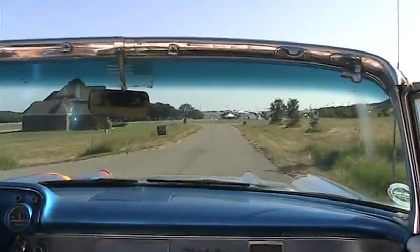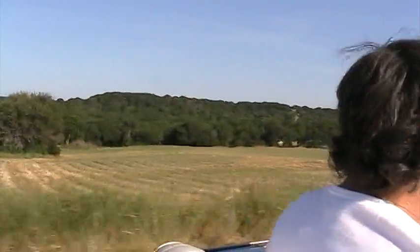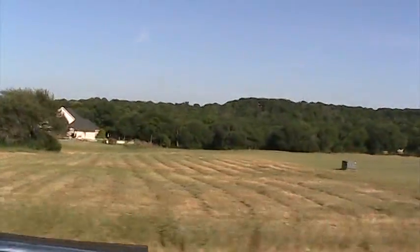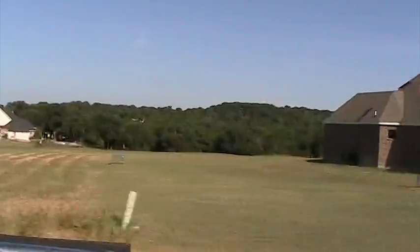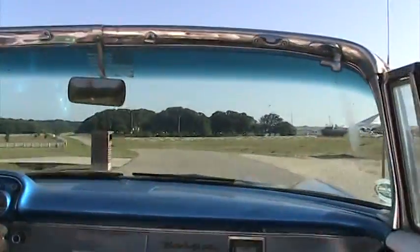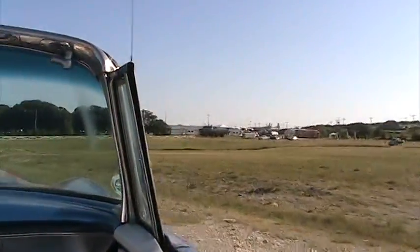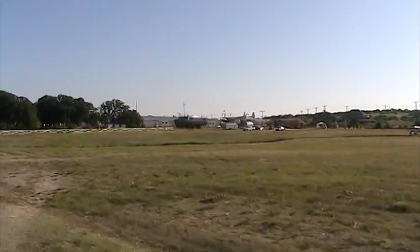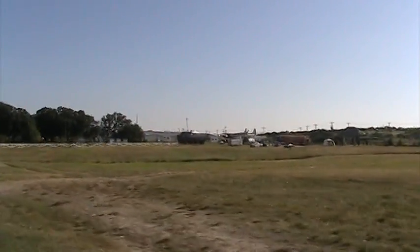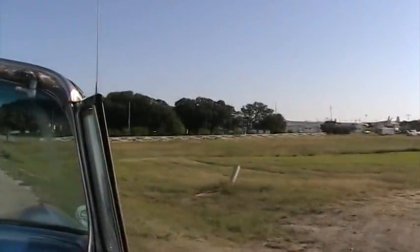There'll never be another swap meet like that. There'll never be another museum like that one either. But hopefully those cars will go to people who will use them and enjoy them and have a good time with them, just like I'm having a good time with this old car. That's about it.